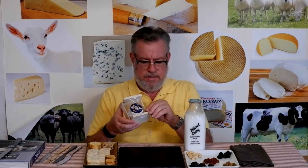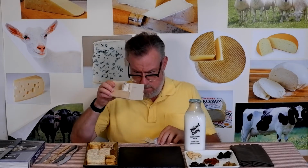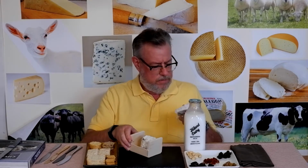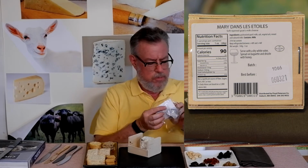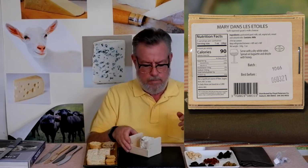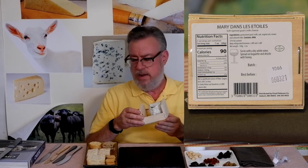So I'm going to get into this and see if I can open this up and find out what it's all about. A little ammonia smell that it shouldn't have. It does have a sell-by date of June 3rd, 2021, which is in the past by a week or so. So if it persists, then you won't even see this video.